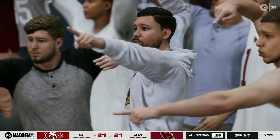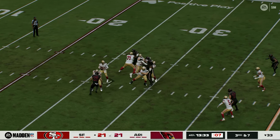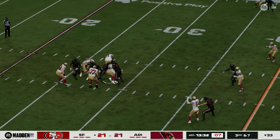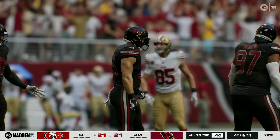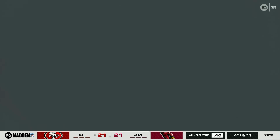This is 3rd down. Back to throw. Purdy. Oh, he's going to be bottled up and taken down. They got him. Impressive play by the defensive end here, Mike. It's his technique. It put him in position to not only make the play, but it's that closing speed that's allowed him to finish it off.